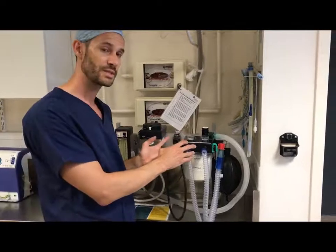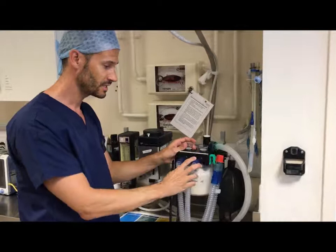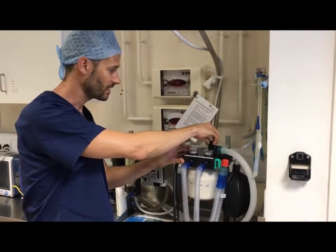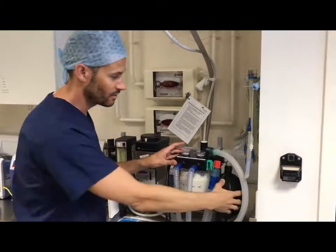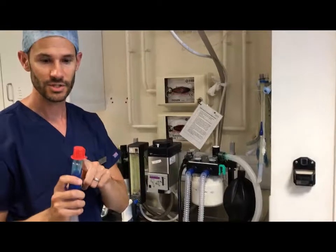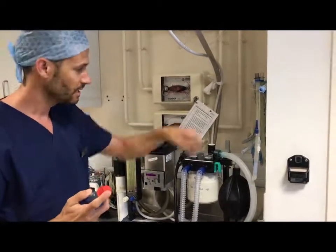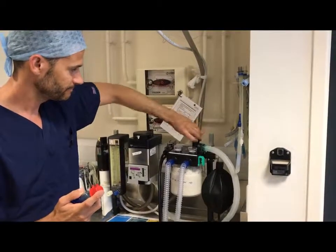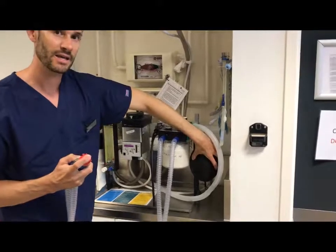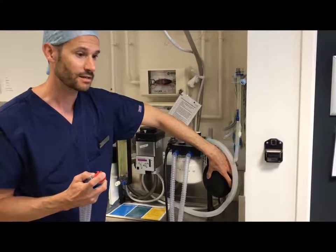We're using a circle breathing system for our patient, so I'm just going to check that all the connections with the hoses are tight, the valves are tight, and that our APL valve works correctly. We've got our rebreathing bag there, and we've got our little cap on the top of the breathing system so we can check the integrity of the breathing system if there are any leaks. Just going to close that valve, push my oxygen flush, and check that my bag inflates. And we really want to check that that inflates for 10 to 15 seconds.